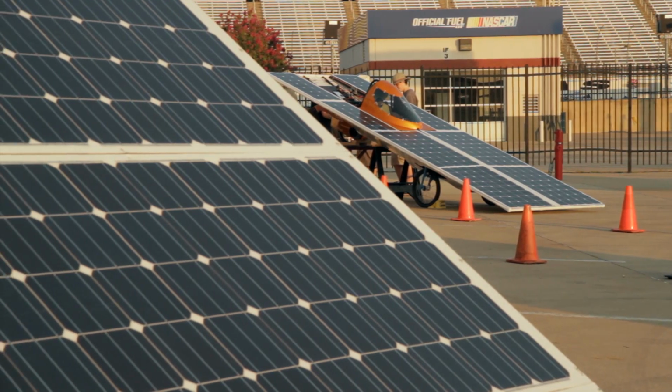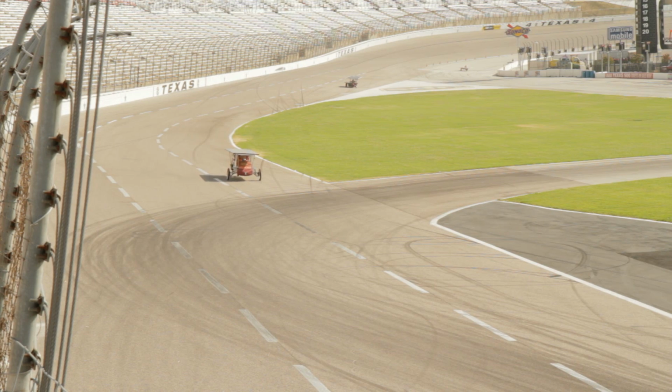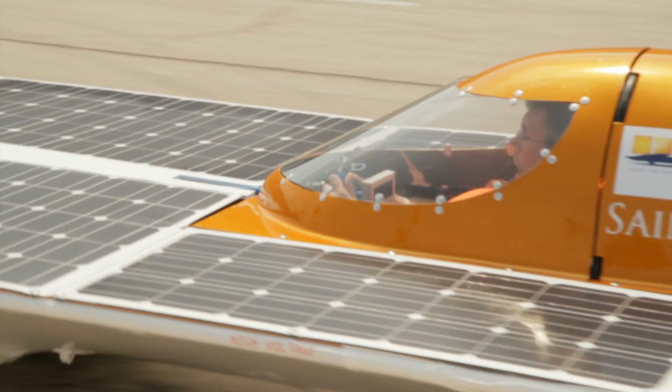If you know what your array is putting out and you know what your motor is taking in, and you can modulate and adjust your strategy and adjust your driving, that gives you a tremendous advantage, not just to be competitive, but just to finish the race. Information is just so critical.